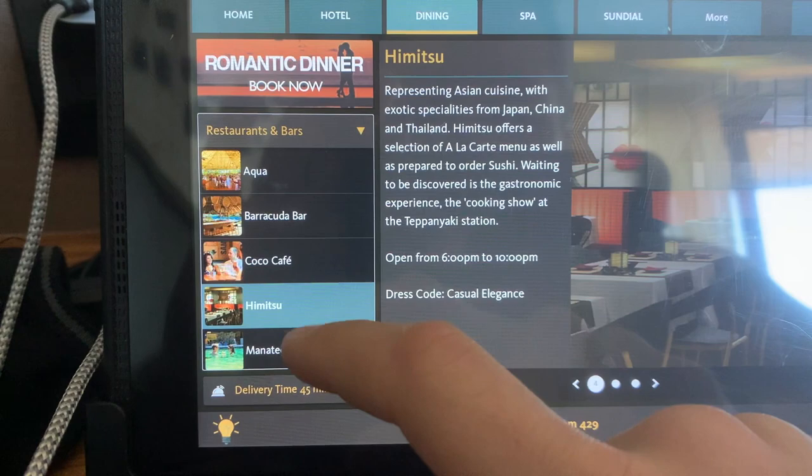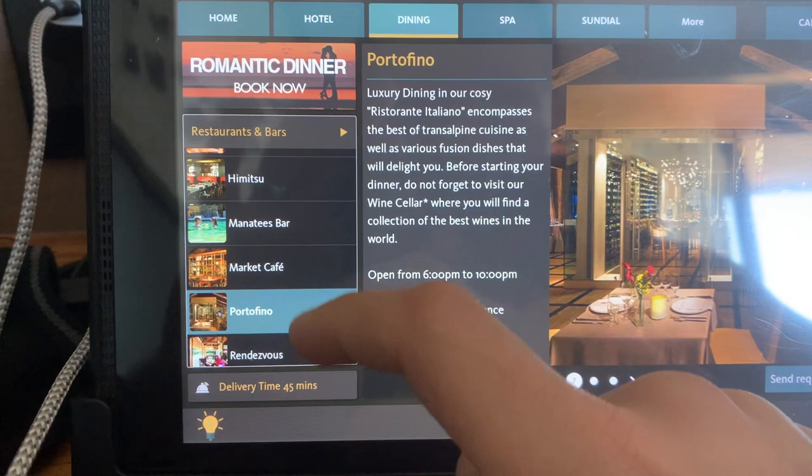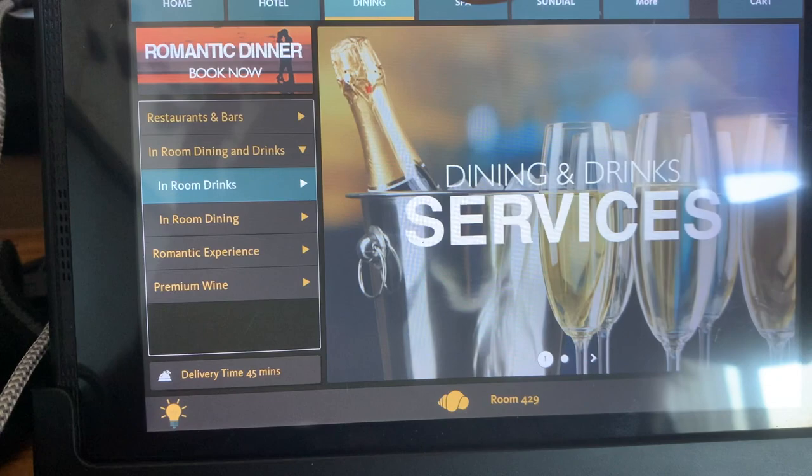They've got dress codes on here. You can pretty much look at everything that you would need to set your vacation. You don't even need to leave the comfort of your bed. You can also go to the spa area. You can even make reservations here, which is always really cool.